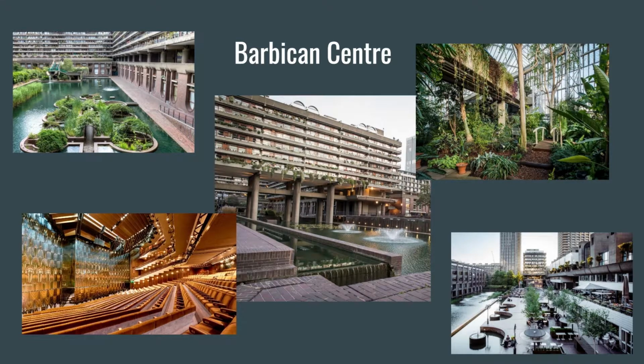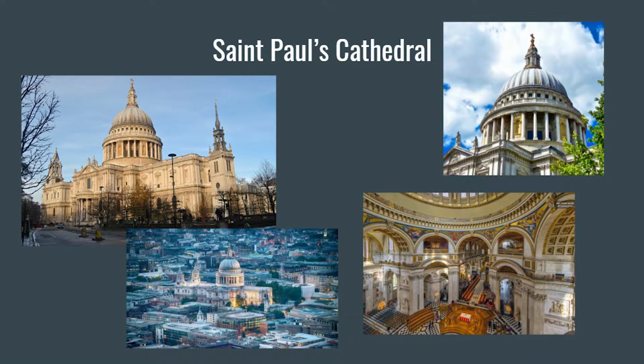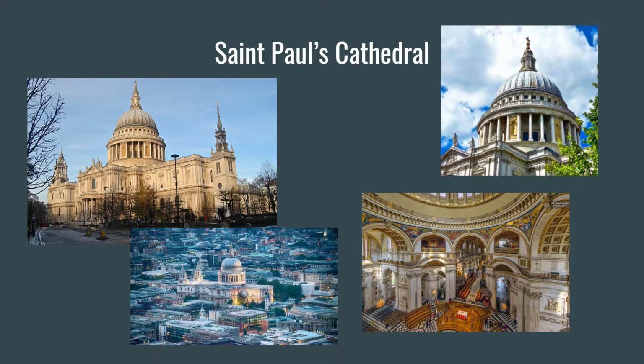That's really interesting. More seriously, the cathedral just right there is an emblematic religious building designed by Sir Christopher Wren in 1666. It's the most famous cathedral of London, called St. Paul Cathedral. It's located in the City of London. At 111 meters high, it was the tallest building in London from 1710 to 1963.